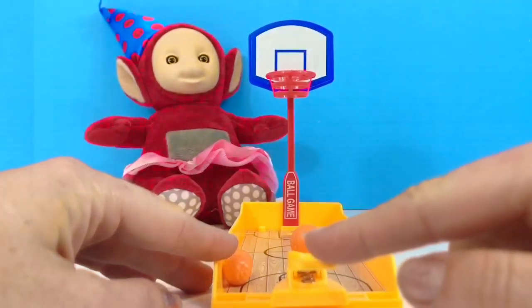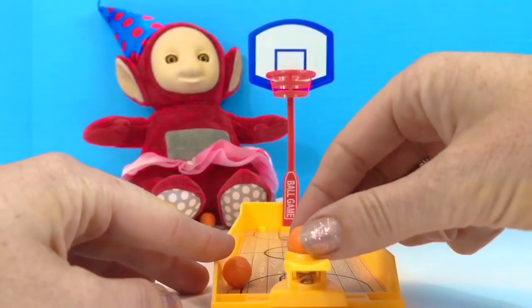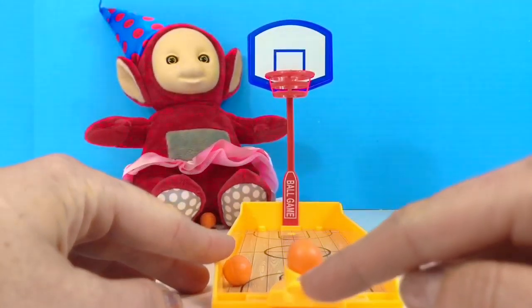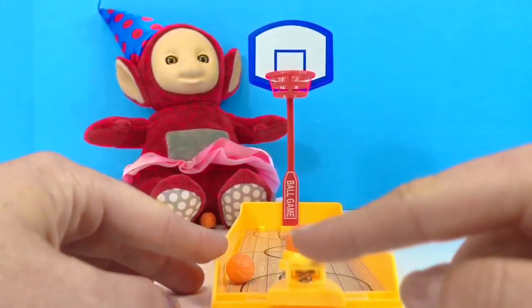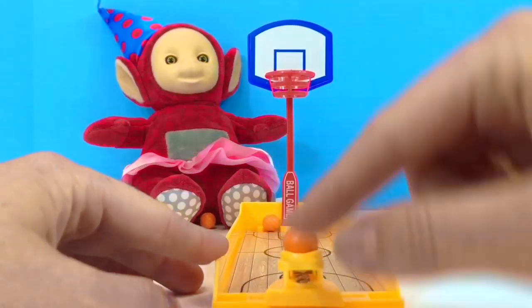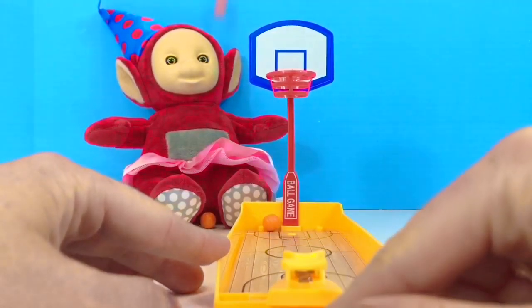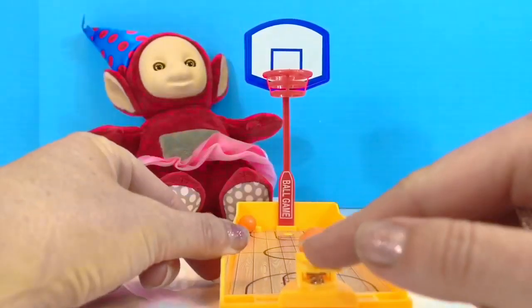When Poe and her friends play the game, they're going to see who can get the ball in the basket in the least amount of shots. Oh my goodness. This could take me all day, Tiny fans. Too hard. Oh, and I'm sorry, Poe. I got you in the head.